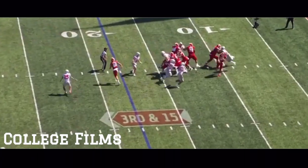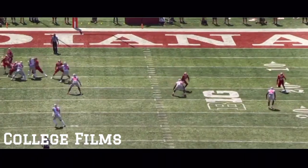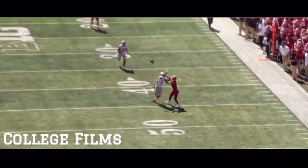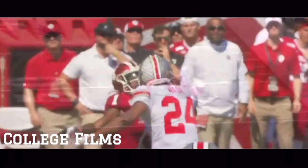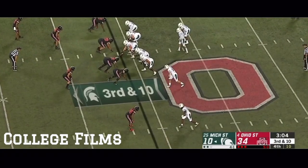Here's Ramsey. Needs a lot. He's got a receiver. And incomplete. Wade's in the slot with the coverage, and he gets beat, but the ball is a little bit late. And watch how Wade recovers, and he does an unbelievable job of not making contact.